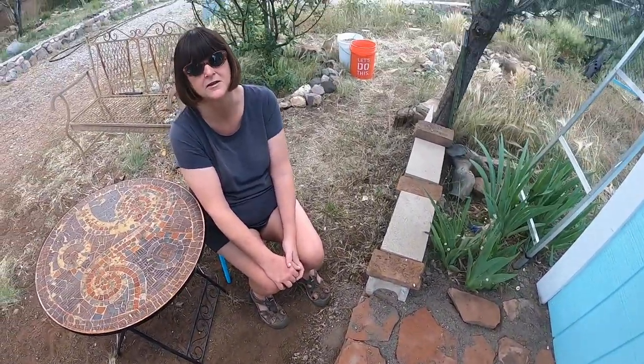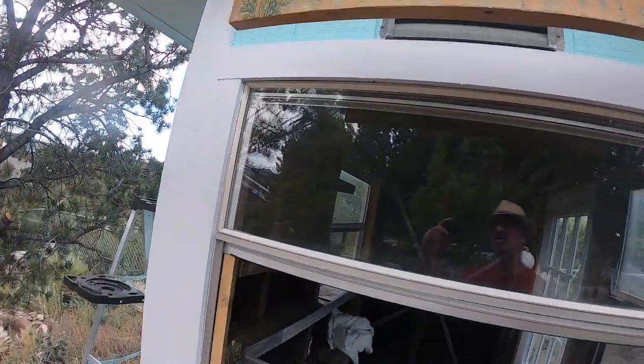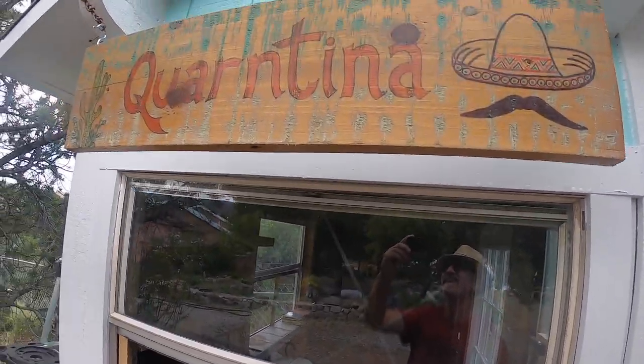Because, well, I don't know about you guys, but one of the things we really, really miss about being in quarantine is not going out to restaurants. We miss our restaurant so much. So the garden shed is no longer a garden shed. It has been transformed into the Quarantina. The Quarantina. Or whatever other food shack.